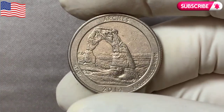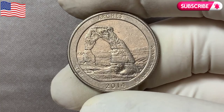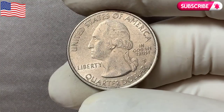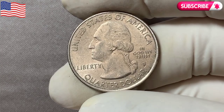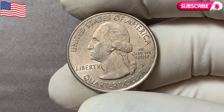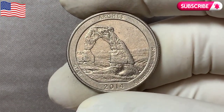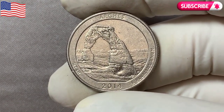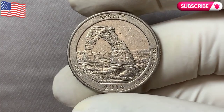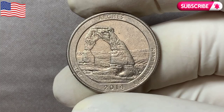So, how can you tell if your Arches quarter might be worth more than a simple 25 cents? Take a close look under good lighting, perhaps with a magnifying glass. Check for any doubling in the letters, especially in the inscriptions Arches or United States of America. Look carefully at the arch itself. Are there any anomalies or signs that the coin was struck off-center? Also, assess the coin's surface. Is it shiny and free from scratches or tarnish?